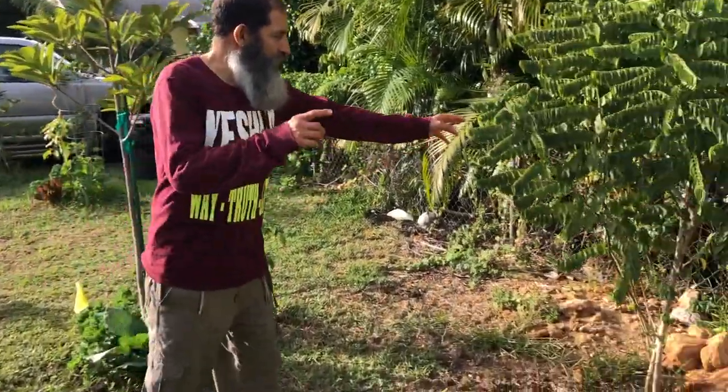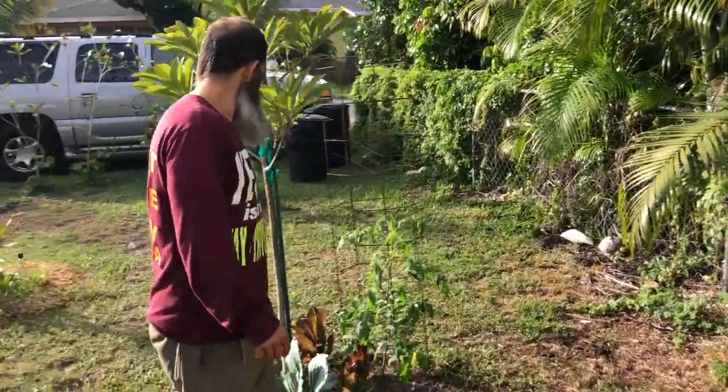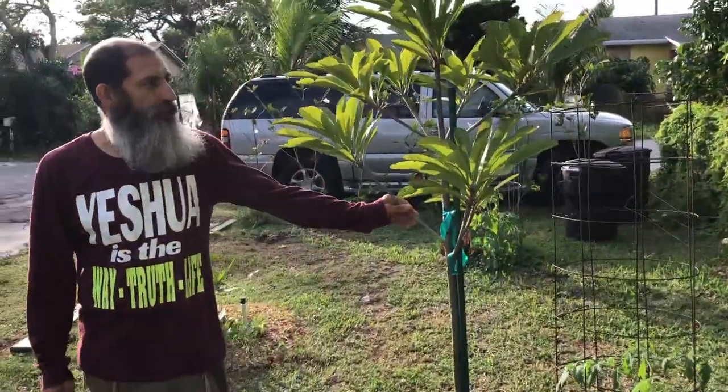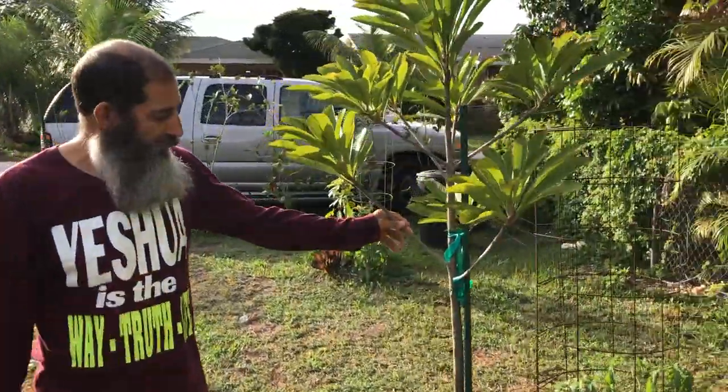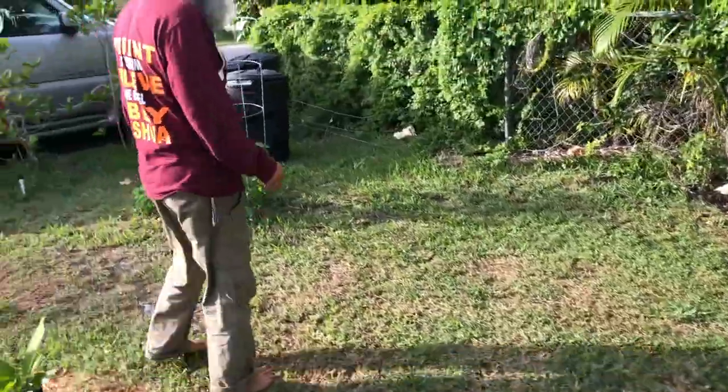This is gattuk. It's an edible green. And this is another mamey tree. So this is three mamey trees right there. And this one's really nice.